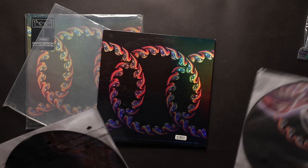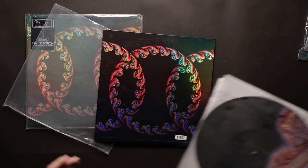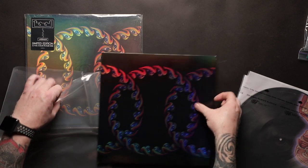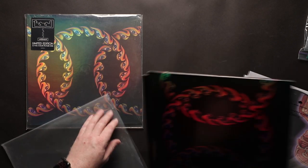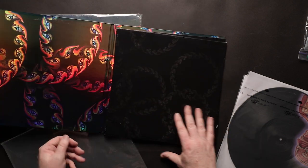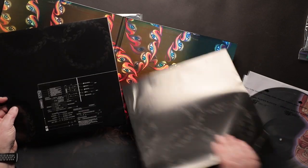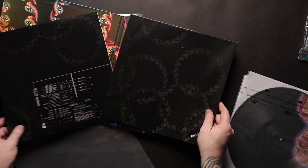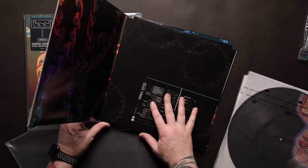I hope they do some cool packaging down the road. Record Store Day, something very cool, but holographic. Super awesome. And oh yeah, the inside, whoever wants to see it, it has the thank yous, liners, all that stuff. Credits, pretty much the same. Keep these guys.